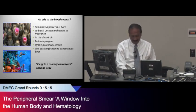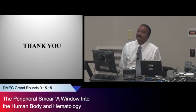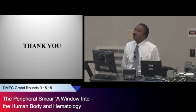So, okay, questions? Yes? How specific is it, when you see toxic granulation, how specific is this to bacteremia? Wonderful question. So he's asking me about how specific is seeing toxic granulation. And when we look at the peripheral smear, things are not very specific. One of the things is we are in an era where we look at the sensitivities and the specificities, and we want accuracy, we want reproducibility.